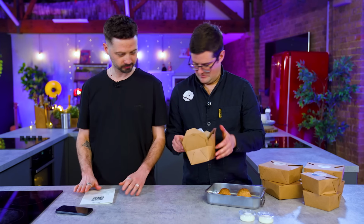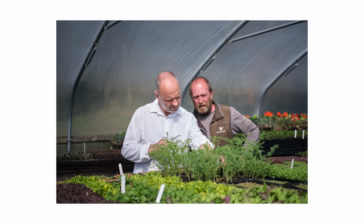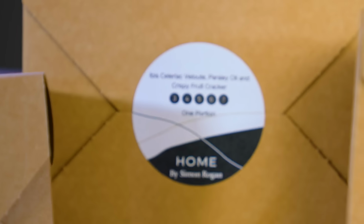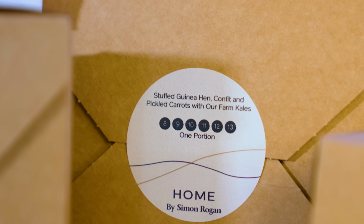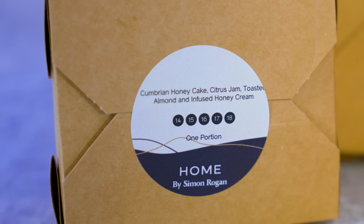This is the seasonal February 3-course meal, because it's February. Every month it changes. Simon Rogan has a farm. 90% of the produce used in L'Enclume is from that farm. And your meal today will be sourdough and whipped butter, celeriac velouté, parsley oil and crispy fruit cracker, stuffed guinea hen, confit and pickled carrots with farm kale, spiced cake, citrus jam, toasted almond and infused honey cream for dessert.